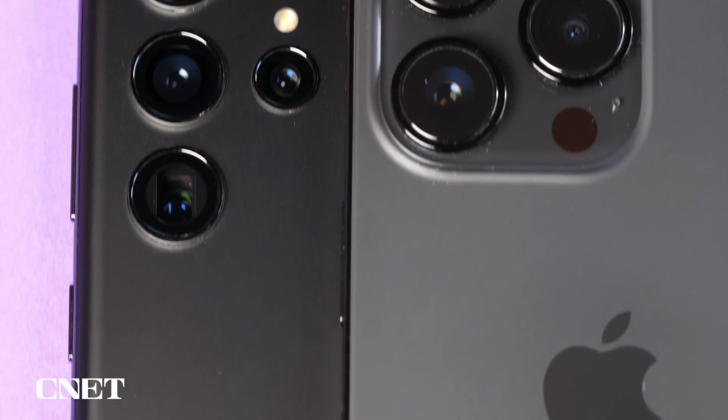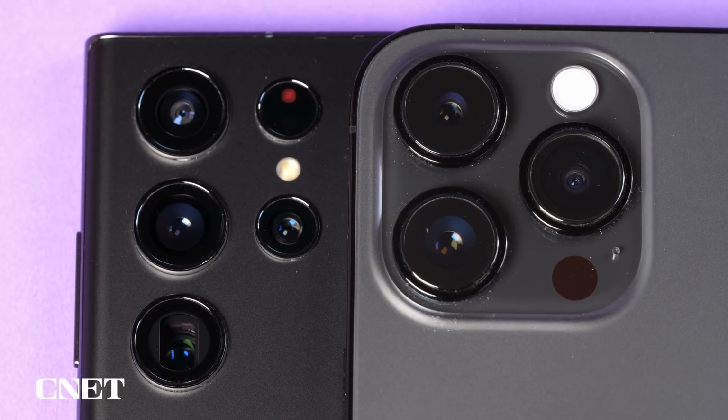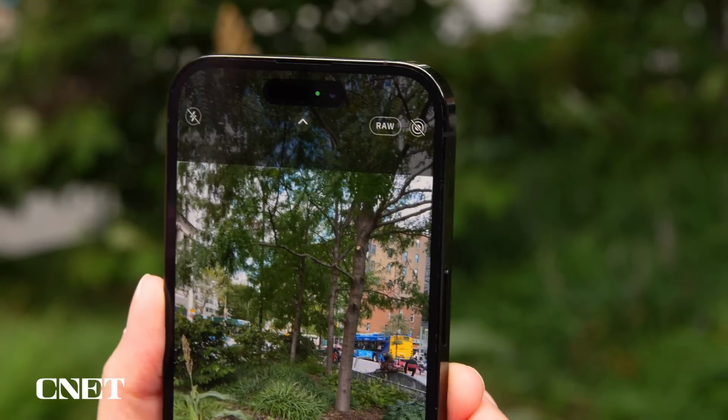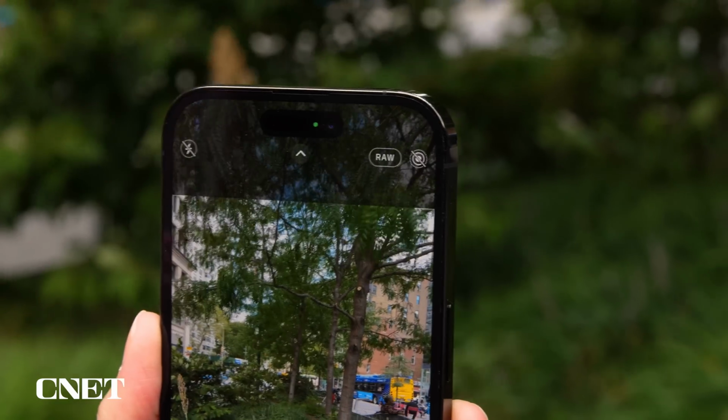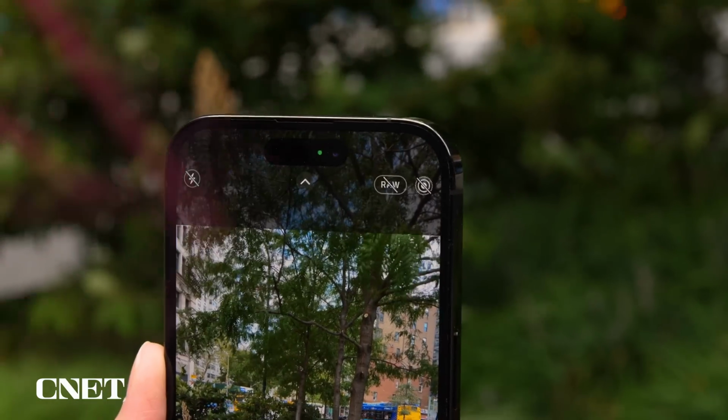Since the Galaxy S22 Ultra and iPhone 14 Pro are both made to emulate pro-level photography, you can shoot in the RAW file format on both devices. But the process of doing so is a little different. The iPhone 14 Pro has a setting built right into the camera app called ProRAW, which combines the level of customization you get with a RAW file with some of Apple's own computational photography.